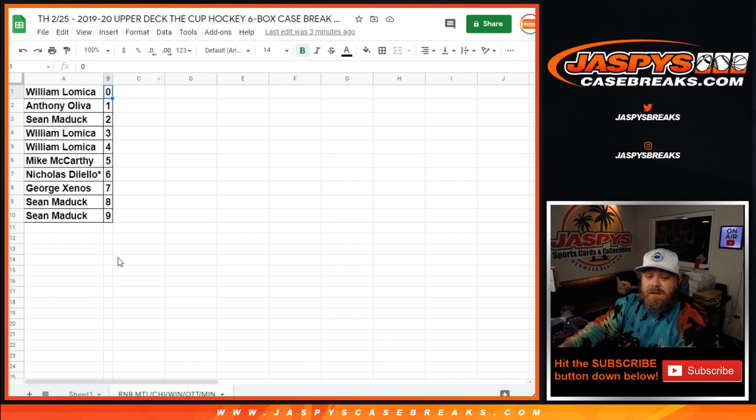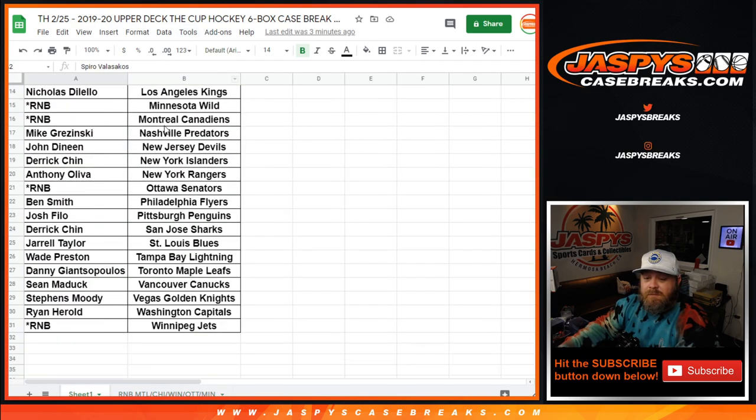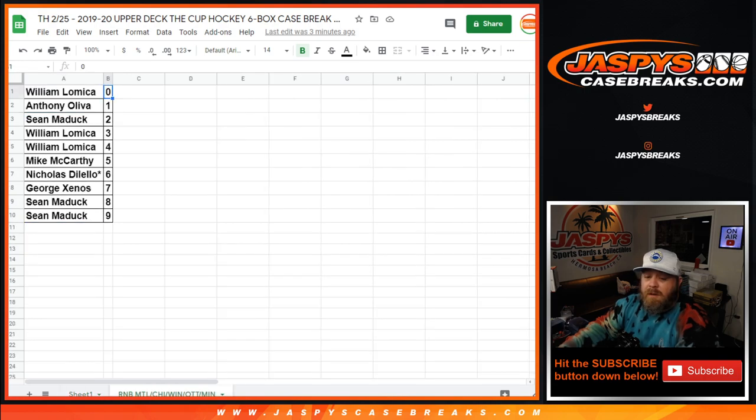Here is the list of customers and their respective teams, from Spiro Valisakos and the Coyotes down to the Winnipeg Jets. You'll see some of these teams are in a random number block here. 5 teams total. And those are all kept right here. So Montreal, Chicago, Winnipeg, Ottawa, and Minnesota all in a random number block. And here is the result of that random number block randomizer for these customers and their respective numbers.